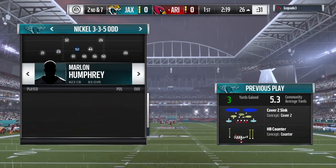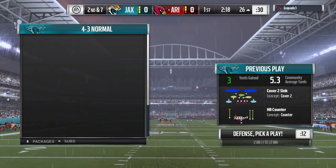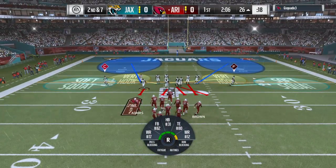And time to take a look at the Jaguar defense. Dante Fowler missed his rookie season due to injury, so good to have him back on the field. A terrific combination of speed and strength. See if they stay on the ground for 2nd down.